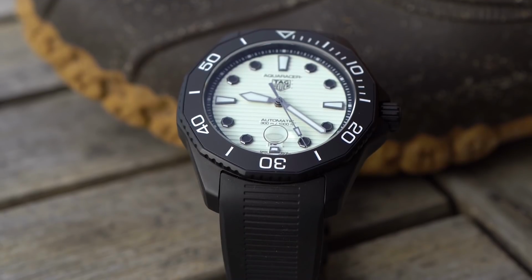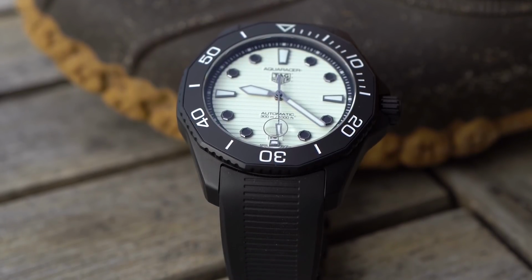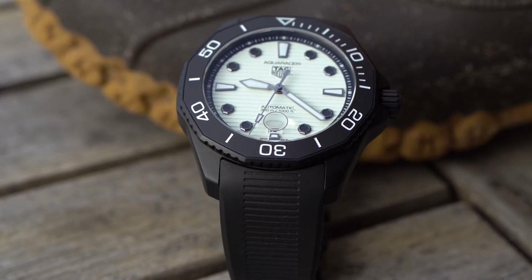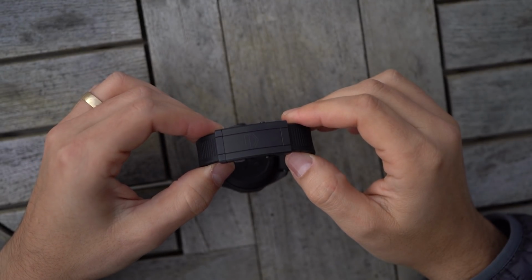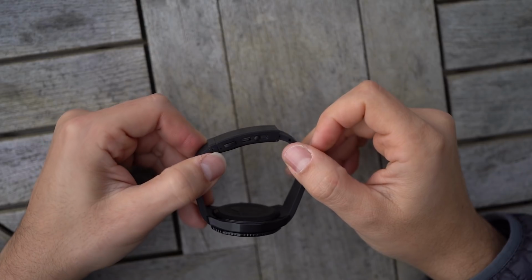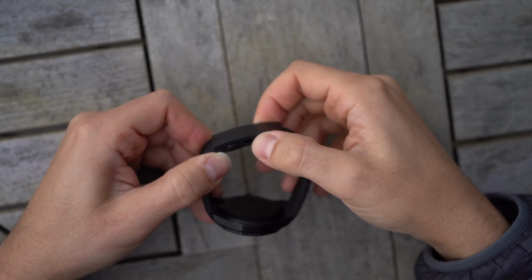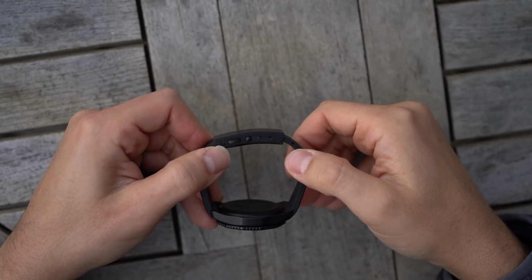The strap is the type that needs to be cut to the correct length. That makes me a little nervous. But even if you're a measure once, cut twice kind of person, there's room for error. The Night Diver uses the new long Aquaracer clasp. It's long because it has a really handy adjustment system. Squeezing the buttons on each side of the clasp lets you move the strap to any one of 6 adjustment spots, over a total of 12mm.